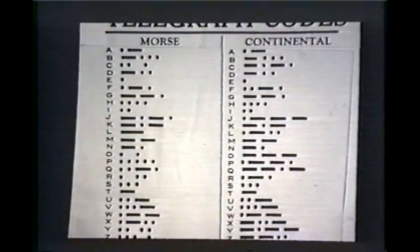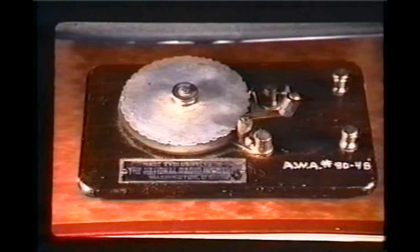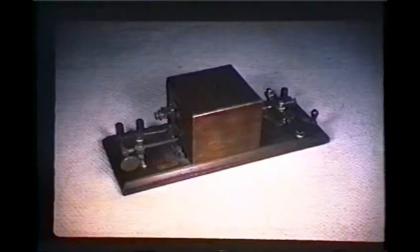This is a manual code learning machine. Most machines of this type, however, were spring wound, such as the Omnigraph. This is a box relay used in early landline telegraphy. The key was mounted on the same board as the box relay sounder. Such objects date back to the 1800s and are highly collectible.